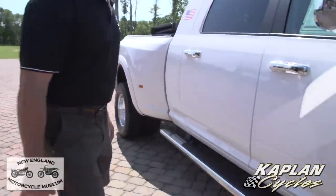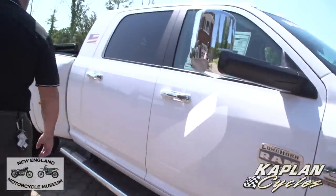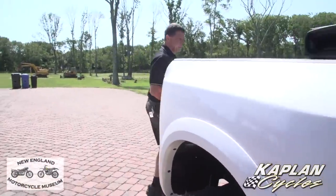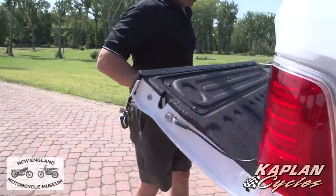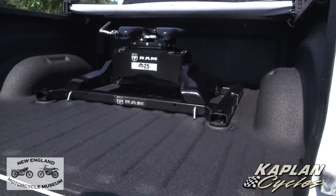The tires are in brand new condition, as are the rims. The truck is absolutely spotless, and you can see inside of the bed, there's never been anything in the bed, ever. I put a pair of shoes in here, that was it. So I have all the literature from the factory.